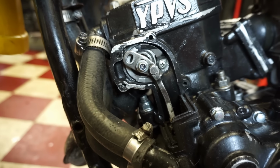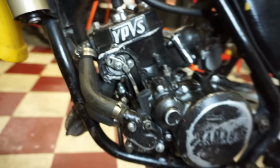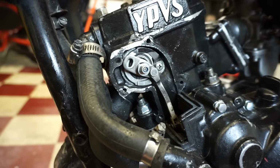So we're gonna leave the cover off, and hopefully that rod will still go up and down and pivot on there. It's not gonna be opening up that power valve, unfortunately. So we'll have to wait to get that.